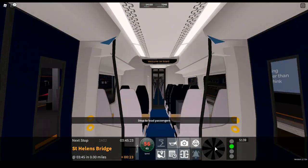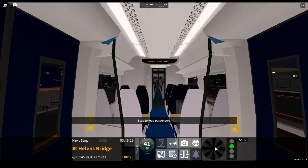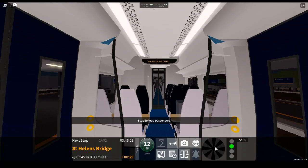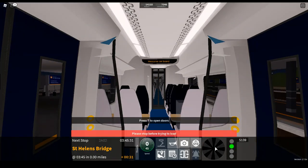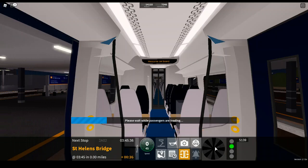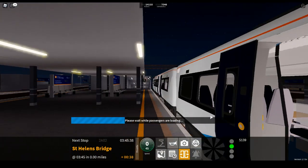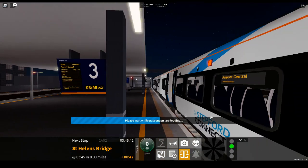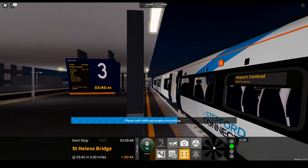Platform 3 for the 0345 Stepford Connect service to Stepford Airport Central. Calling at Angel Pass, Bowden, Coxley, Benton Bridge, Stepford Airport Parkway, and Stepford Airport Central. This train has 5 coaches.